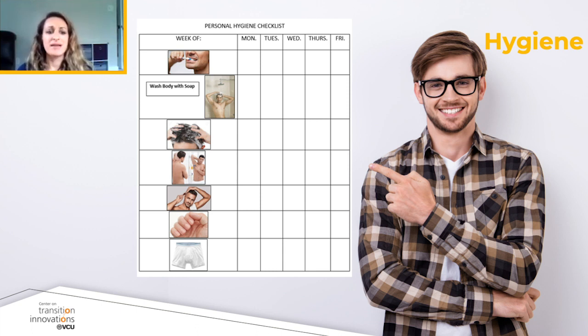So we have made many hygiene lists and sent them home. I'm going to show you a number of them today because this is absolutely something that you all can be working on, especially during this time when we're spending so much time at home. Again, we laminate these lists and we encourage family members and the employees to hang it up in the bathroom and to make sure that it becomes a checklist.